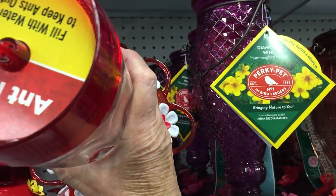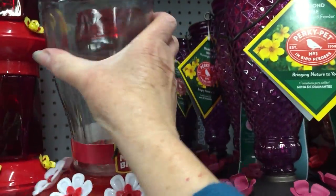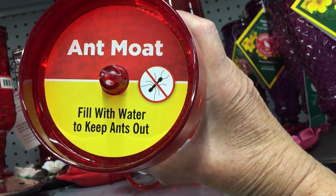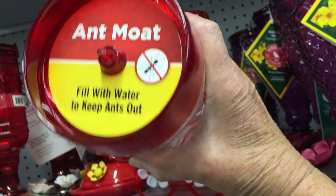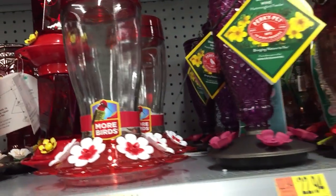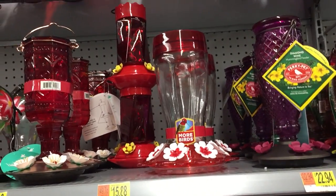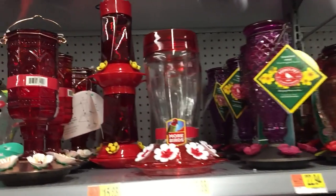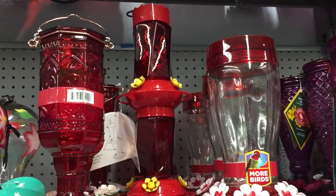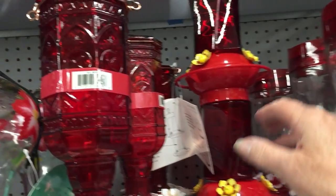This does have a beautiful, let me show you this. Now, if you've got an ant problem, I'm still trying to turn it around. If you've got an ant problem, this has got a major ant moat on the top. You keep that top full of water, and you have a great hummingbird feeder that will not have ants. That has a major ant moat, and that is excellent if you've got ant problems. Now, you don't always have the ant problems and bee problems throughout the whole season. The ants, you know, sometimes they don't even start looking for a lot of stuff until fall. So it depends on your area and it depends on what you're dealing with.